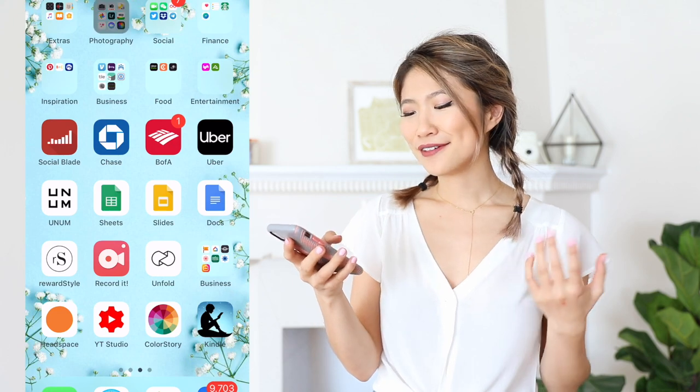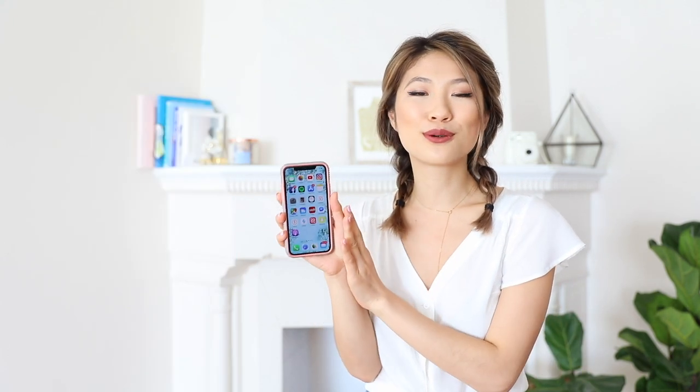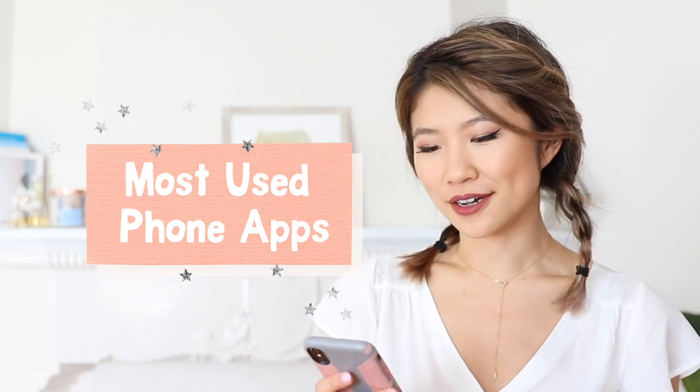First off, I thought it'd be fun to show you guys what's on my iPhone XS. So I have so many different phone apps that I love to use religiously for work, for personal use. I'm going through my phone right now and seeing what are some of my most used phone apps to edit photos and videos. The first app I want to talk about is Snapseed.